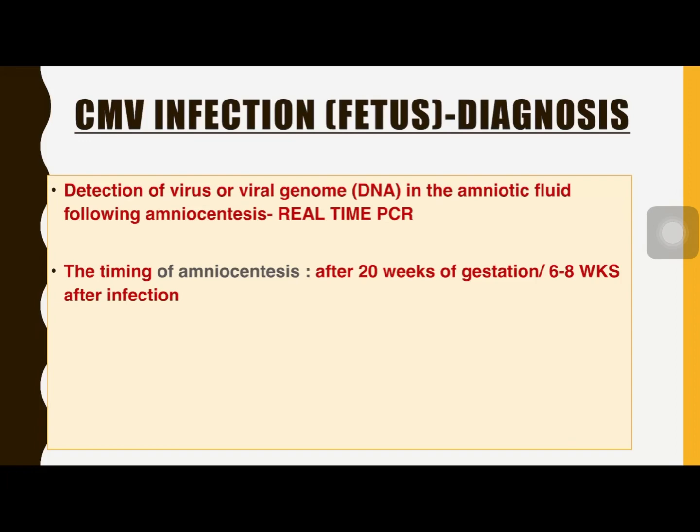So, the kidneys are well developed only after 20 weeks. So, there is point of doing this test only after 20 weeks of the gestation, or it is done at 6 to 8 weeks after the infection, because this much time is required for the ultrasound manifestations to occur.